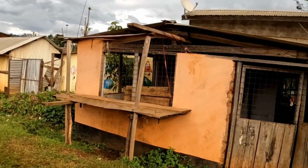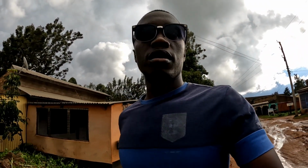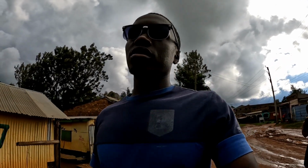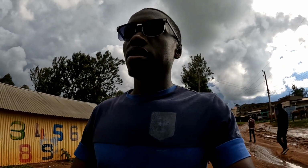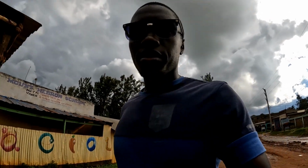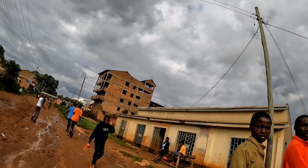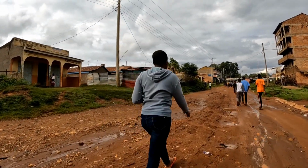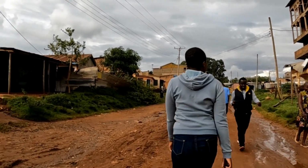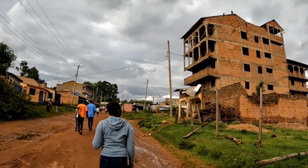So these are the shops, guys. These are typical shops right there. They are usually very small because mostly you find that the amount of capital that these people who want to establish have is too small. That's why we have such small shops right there. So this is in Nyarambe town.